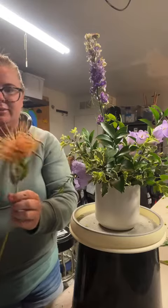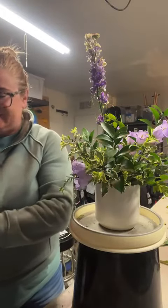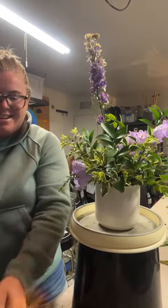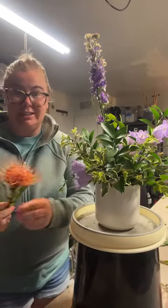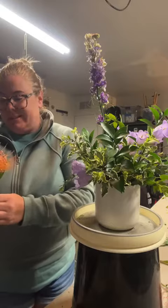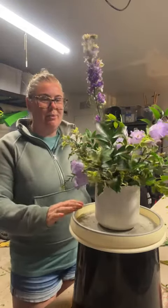All right. Look at how cool. I freaking love these. They're stupid expensive, but I just couldn't help myself. So if you ever wonder why flowers cost more than you think they're going to be, more than Trader Joe's, it's because they're expensive to grow. They're expensive to get. They're expensive to buy. I have a really good relationship with my wholesaler.